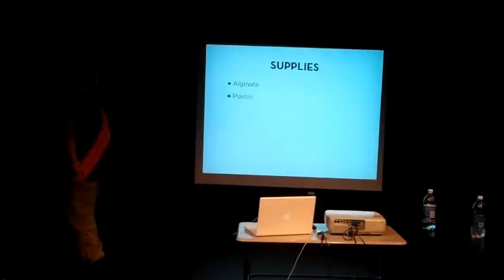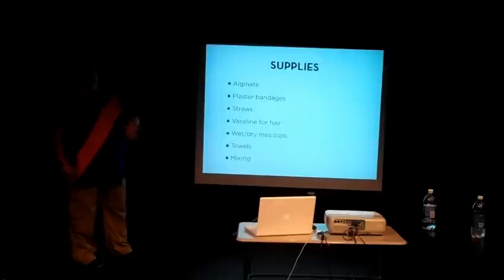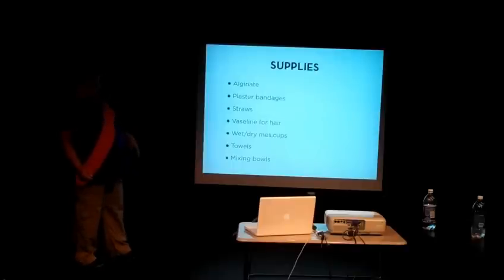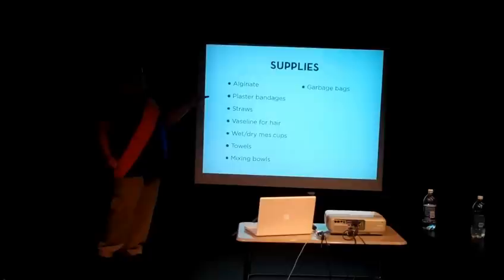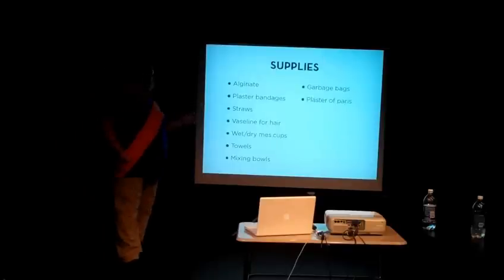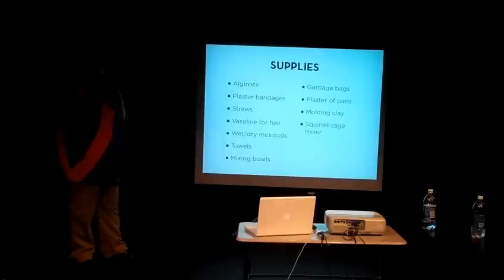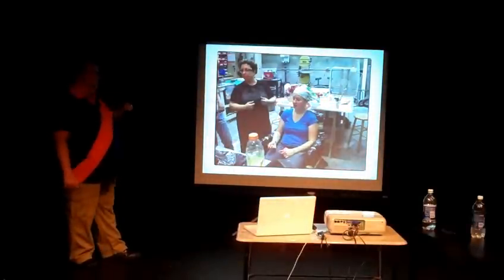The supplies: alginate, plaster bandages, straws for the nose, Vaseline for the hair, wet and dry measuring cups. Wet cups and dry cups, okay? Make sure. Mixing bowls, garbage bags to cover the subject, plaster of Paris to pour the face immediately, and modeling clay. And a squirrel cage mixer to mix up the plaster of Paris.